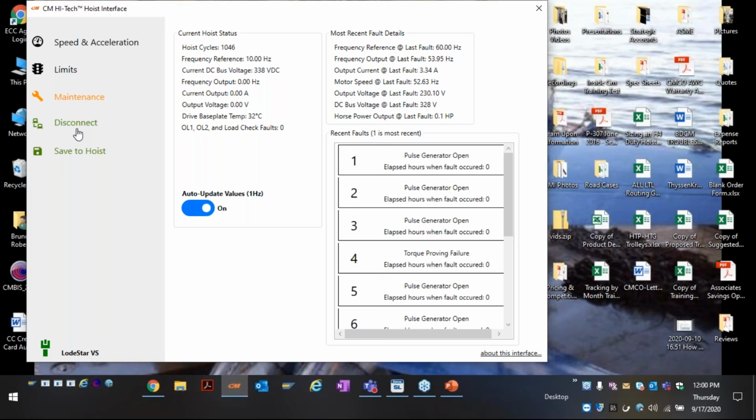You're going to be required to check your brakes, check your chain, check your suspension, check your bottom hook, inspect your load chain, your lift wheel. It's no different than any other standard hoist as far as inspection and maintenance goes.